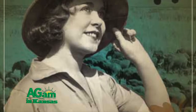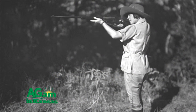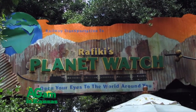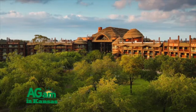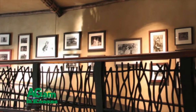Television's first wildlife series, Osa Johnson's The Big Game Hunt, premiered in 1953. The Walt Disney Company was the first organization to license Johnson Film for the program Filming Nature's Mysteries. Disney again licensed Johnson Film as a part of Rafiki's Planet Watch at Disney's Animal Kingdom. The architects and Disney team developing a new safari lodge borrowed Johnson films from the museum in 1997 and 98 for research and inspiration.